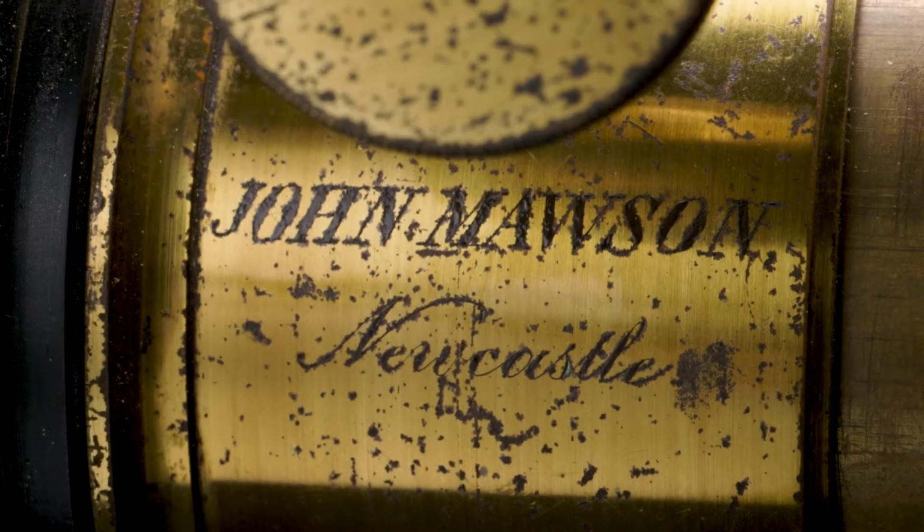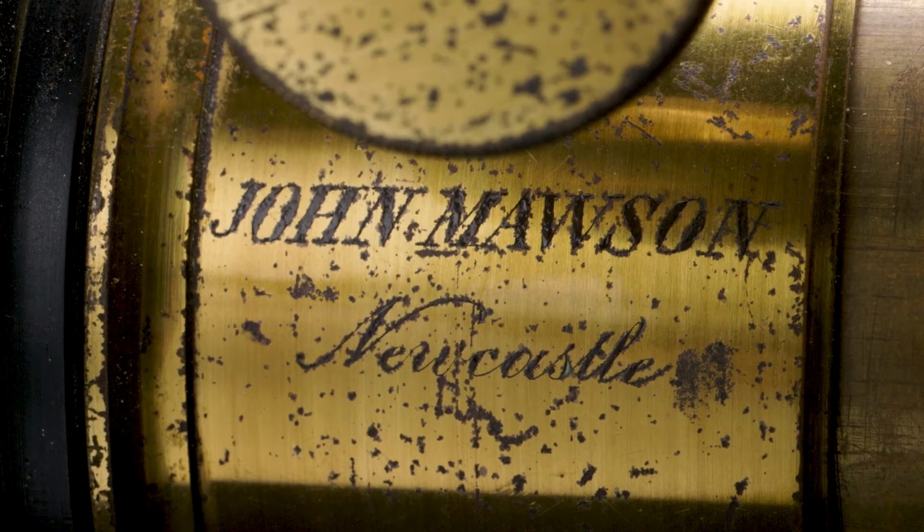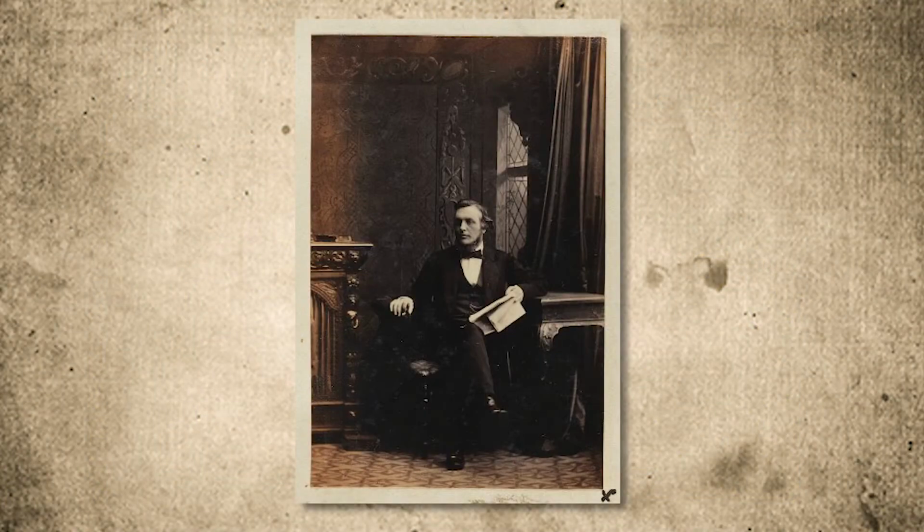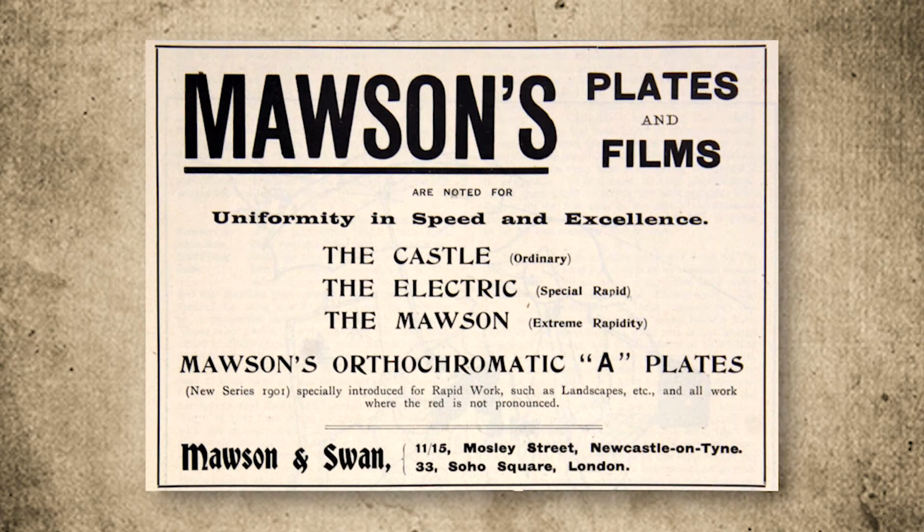So, who is John Mawson? His name is on the lens, but who is he? Well, he was originally from Penrith. He was a pharmacist. When he moved to Newcastle in 1839, he established a manufacturing chemist business called Mawson and Company. Photography was gaining in popularity, and once the new discipline was established, he began to produce and supply chemicals and materials associated with it.